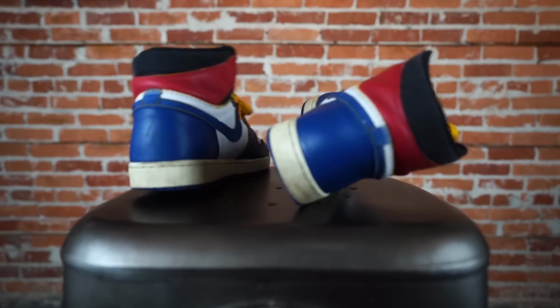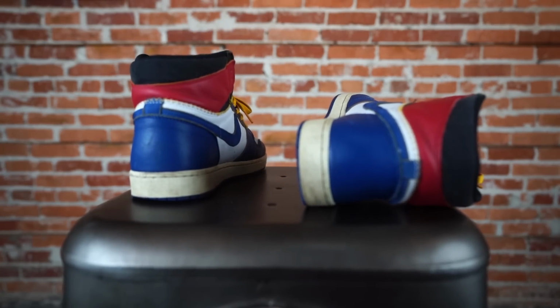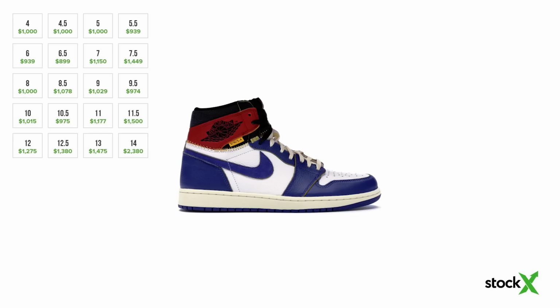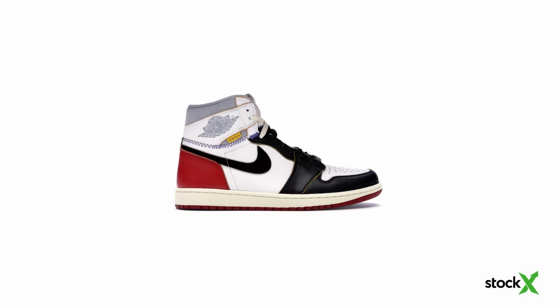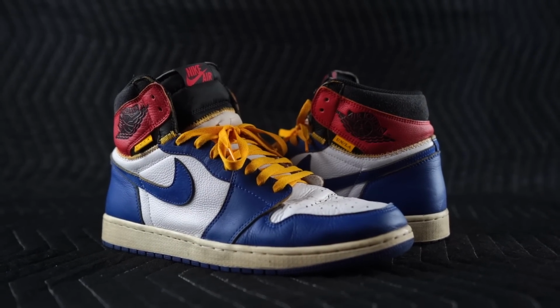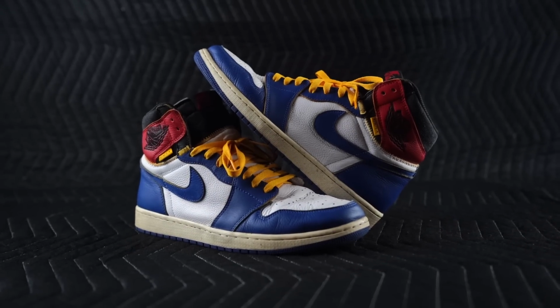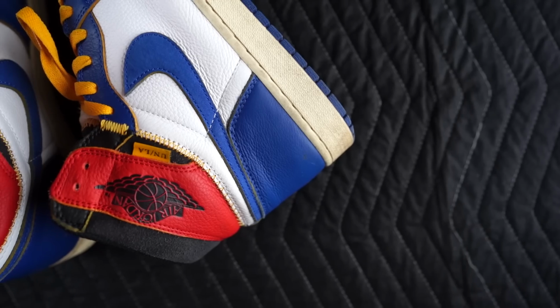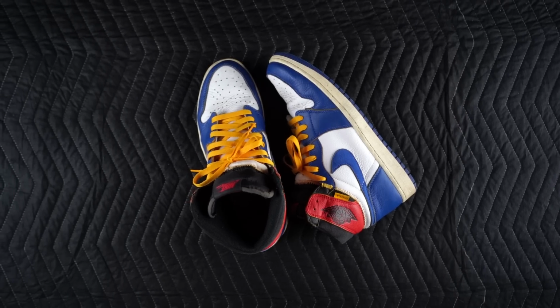Number 2, the Union LA Storm Blue Jordan 1. I have not worn these as much as my brother has, but it is still a shoe that I really, really like. I need a black toe pair in my life, plain and simple, but this is the colorway I liked more out of the two. I love what Union did with them. I love how they executed it, how they teased the collab at the flea market. Just the whole thing was and is dope.